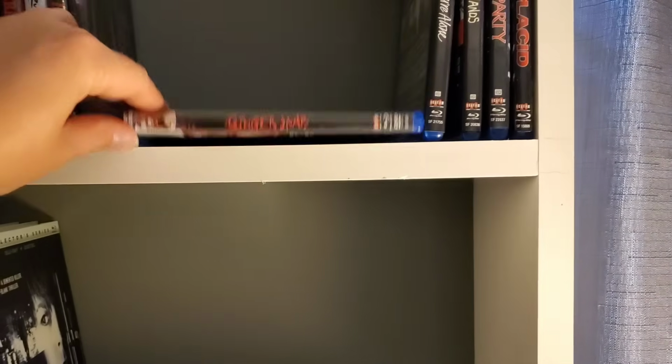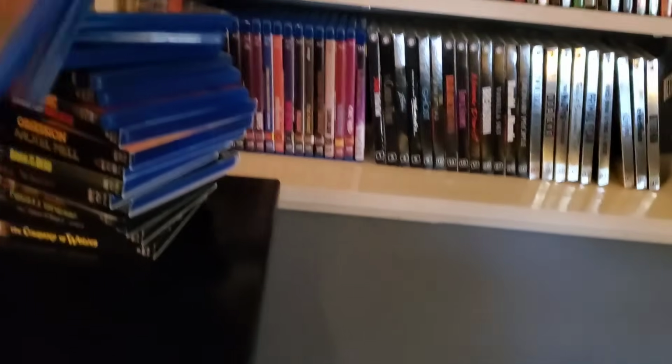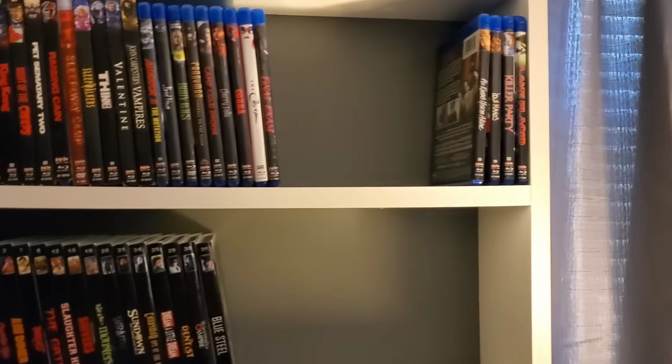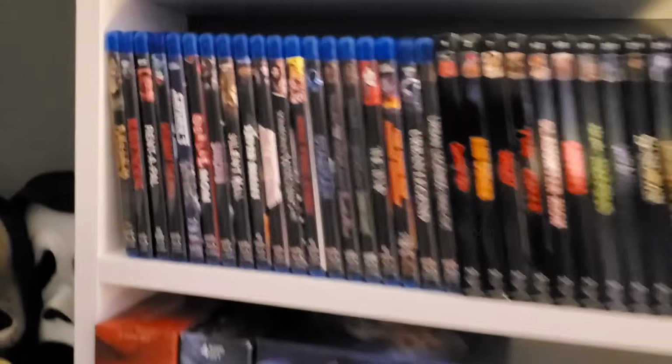That's going to stay. Ginger Snaps is going to go because I have that trilogy pack from Tony, so I don't need the standalone. I'm good. There we go. Sorry that I'm just filming the wall. I'm trying to navigate. There we go. Okay, so we went through all of that. So now we just have this shelf left, thank goodness.